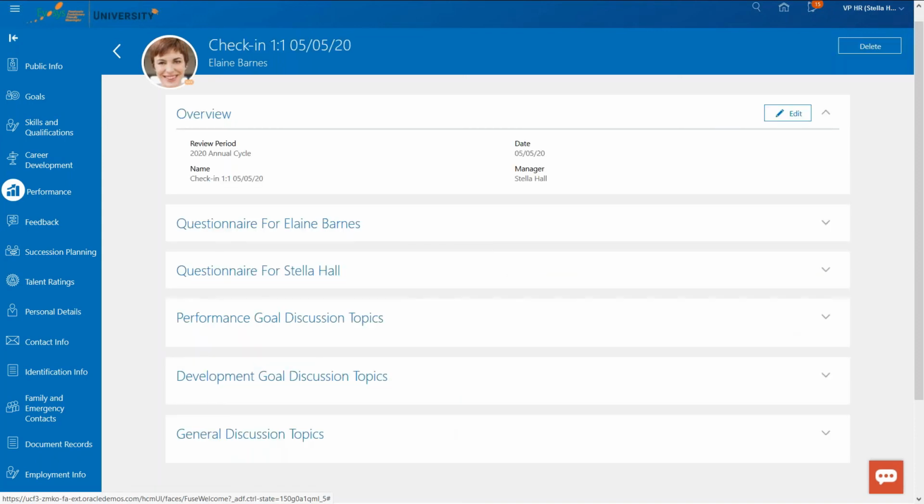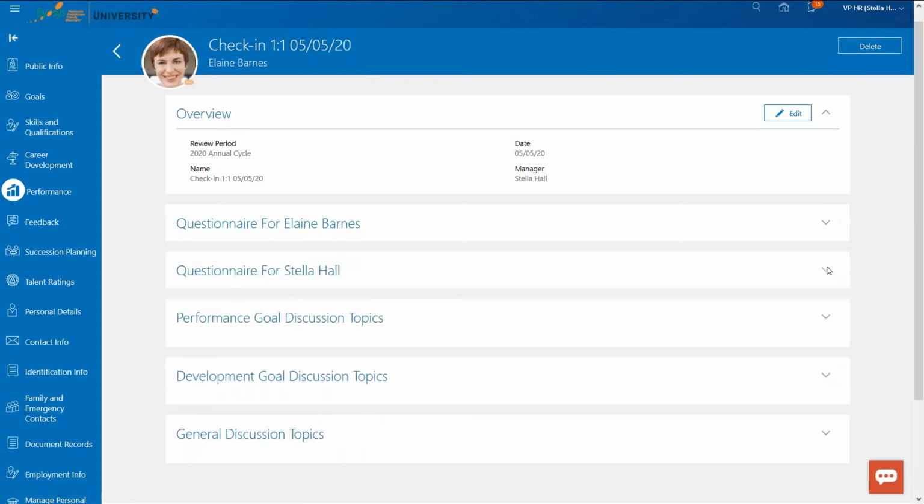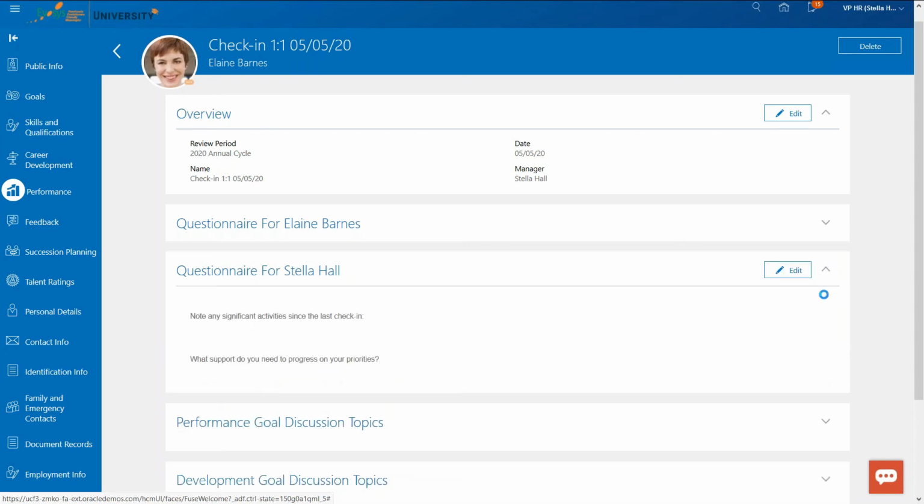Okay, so plenty of options in there for me to update should I need to. I can see exactly what Elaine has put in, see her response, and then complete the areas that I need to. So obviously this is for Stella to complete. Now, if I'd logged in, I could have done this on the tablet, or on the mobile device, depending on where my users are. They can use different types of devices to get there.